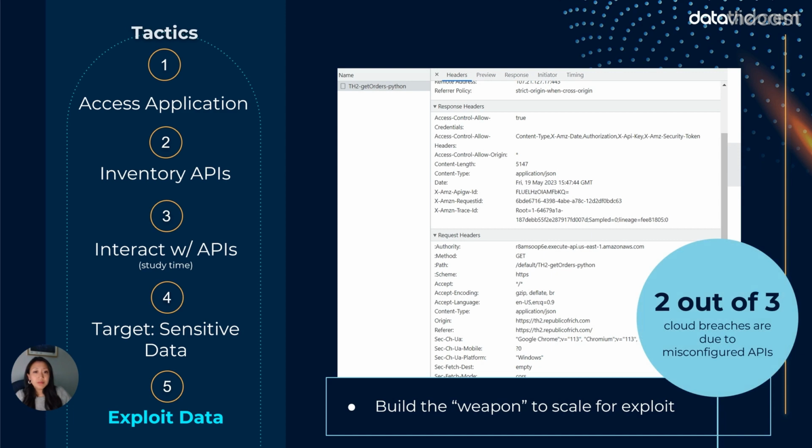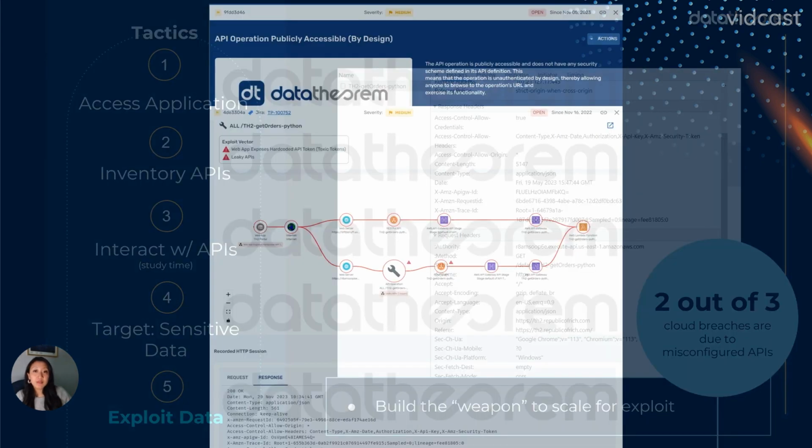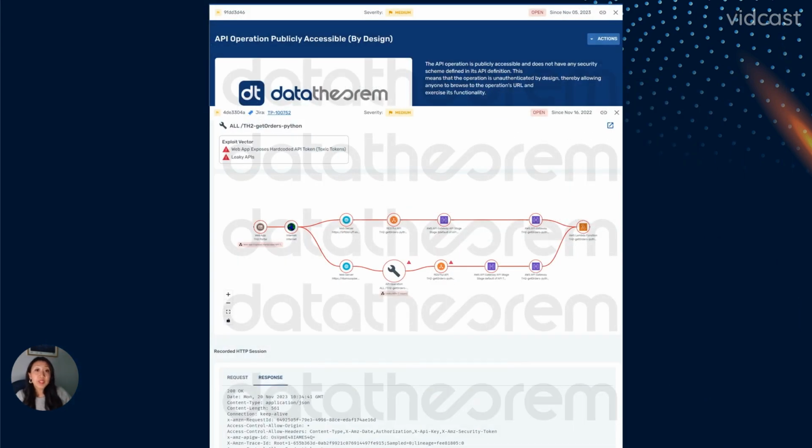So, 2 out of 3 cloud breaches are due to misconfigured APIs. And if we were to take a look at this visually, to give you a little bit more visual context, this is the very vulnerability that I showed in our example. You're seeing the complete attack path based on a full stack analysis. We saw the web app out on the public internet had a vulnerability exposed. That vulnerability was related to this API operation that we saw. That's this wrench icon that you're seeing. And it was made possible because it was exposing information sitting on an AWS Lambda function.